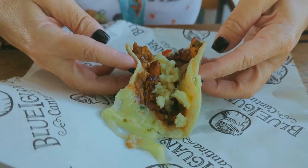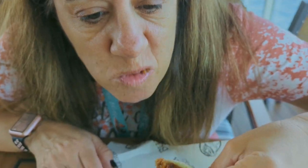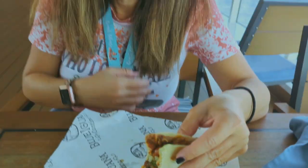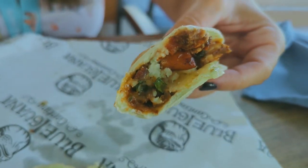Habaro Ranchios, I don't know how to say it, but let's try it. Blue Iguana Cantina. She meant to say huevos rancheros. Oh my god, it's good. After all that, you still end up loving it, huh?